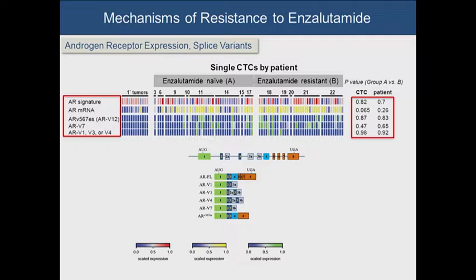Part of the reason for this may be that, again, this is a retrospective analysis. Many of these patients had also happened to receive abiraterone already. So that perhaps explains that result, or lack of result.